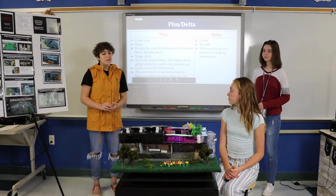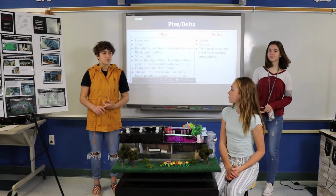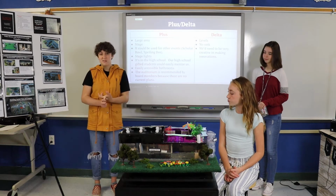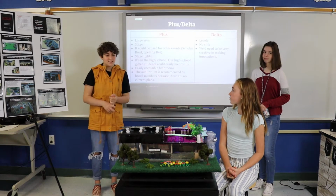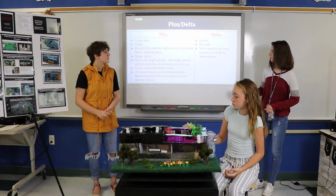During planning, we created a list of pluses and deltas for the auditorium. Some of our pluses were that it could be used for other events, it has a stage, and there are easily accessible bathrooms. Some deltas were that there is no sink and there are multiple levels.